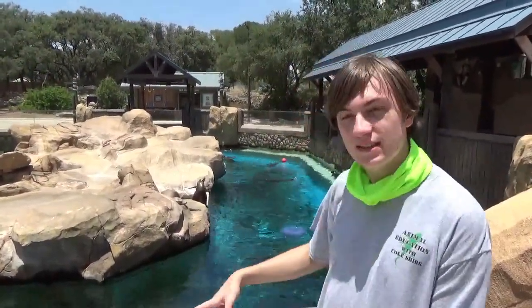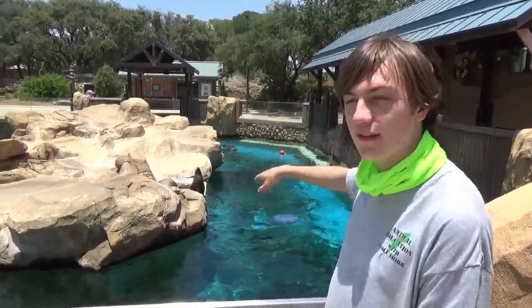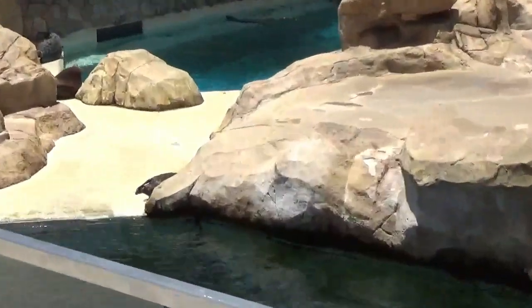Here we have the sea lion and seal enclosure. There's not as many seals as sea lions, but we do have a seal over there, and we have one that's swimming around over there. And then we have a bunch of sea lions. And if you look over here, we got probably one of the cutest sea lions I've ever seen.